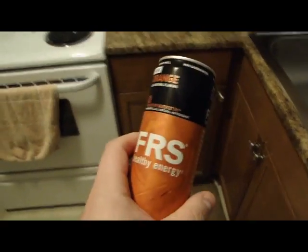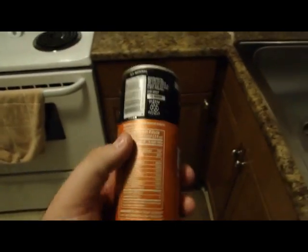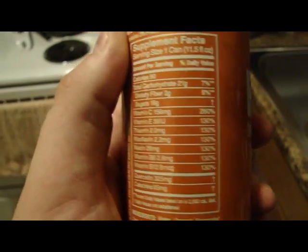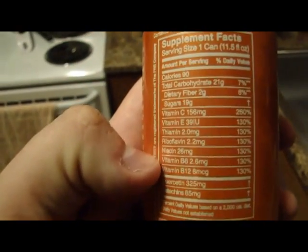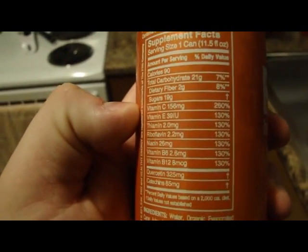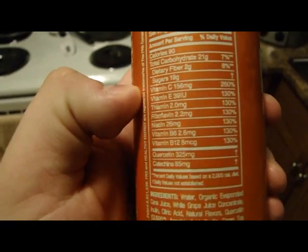This isn't an advertisement by any means, but what I want to show you, if you can see, this thing has 130% of most of the same things that are in those other energy drinks. It's got 260% vitamin C, so it's really good, you know, if you're trying to keep up your immune system.